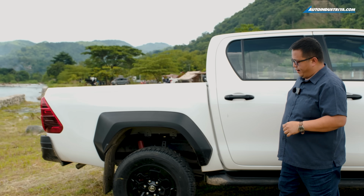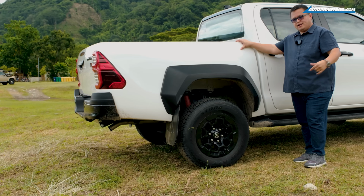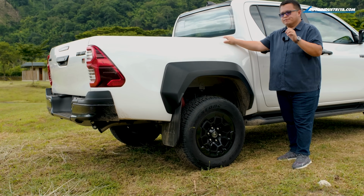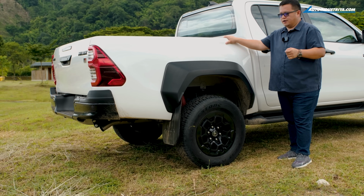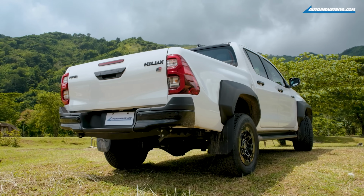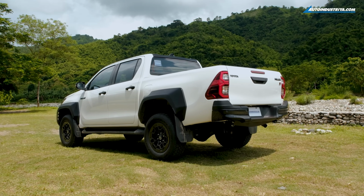Now, if we go here, we'll see that there is a red monotube suspension over there, which is a big upgrade over the previous one. Adds another 10 horsepower there. The suspension in the back is also still leaf spring. It's not coil spring. That is a key difference with this Hilux over the Ranger Raptor, because on the Ranger Raptor they went for coil springs. It's a bit softer, so it glides over the rough stuff. This one still is very much a truck capable of carrying load because of the leaf spring suspension.